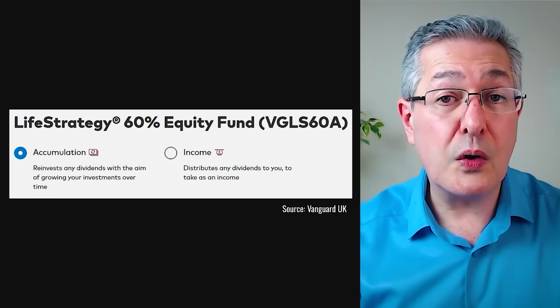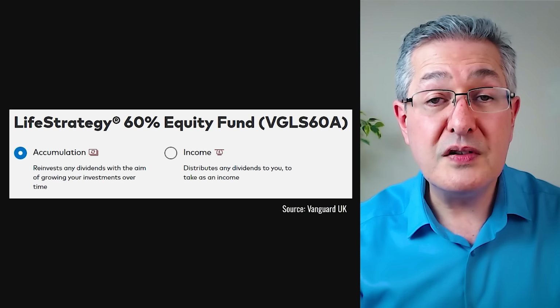Now on Vanguard, their own platform, there's no difference in holding fee according to whether it's an ETF or an OEIC. But if you are going to consider buying one of these funds, just make sure what the holding fee is for you. Another similarity is that you can have two flavors of each of these funds. So for example, LifeStrategy 60, the most popular fund from Vanguard in the LifeStrategy family, which is 60% stocks, 40% bonds, comes in two flavors.